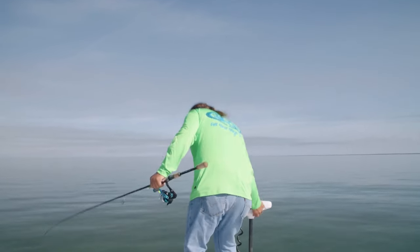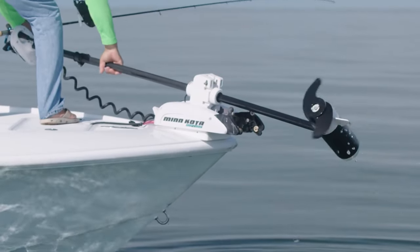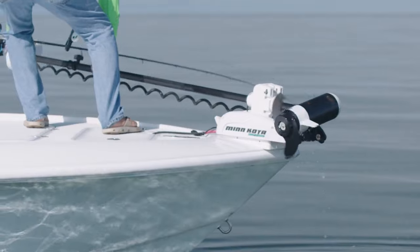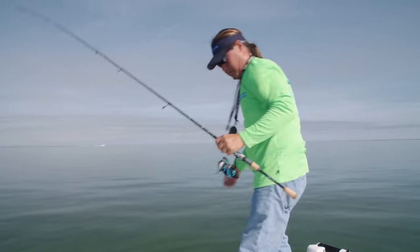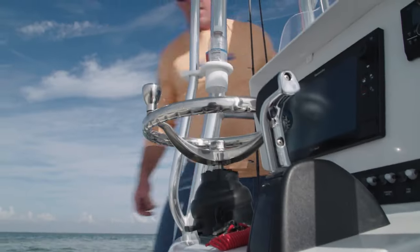All right, the bite kind of slowed down here. Got quite a few fish here, but I think it's time to go sheephead fishing before this tide dumps all the way completely out. Hey, that's a good idea. Yeah, I could do a sheephead. Yeah, sheephead's fun.